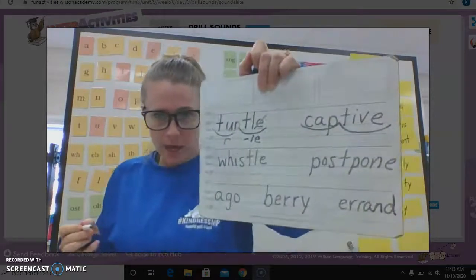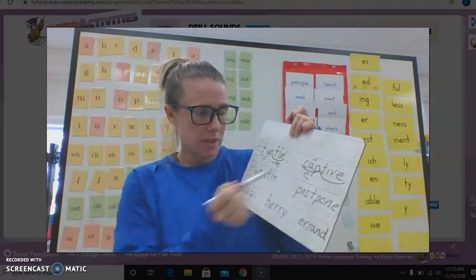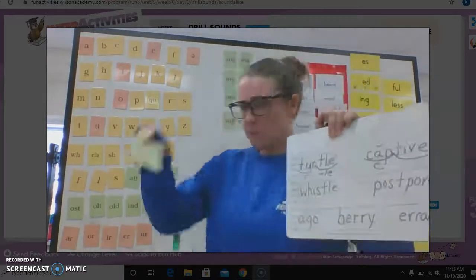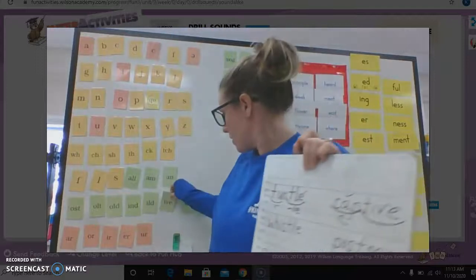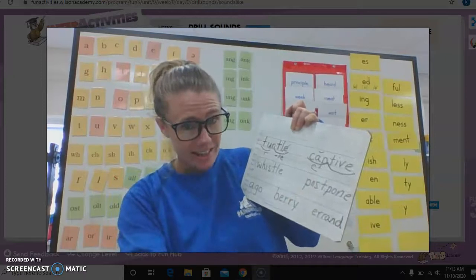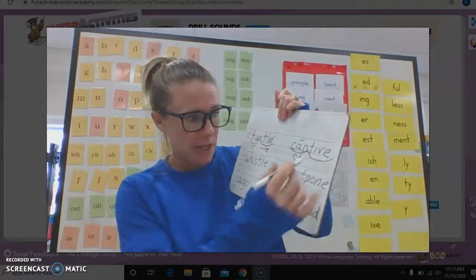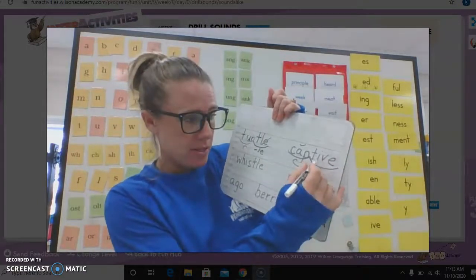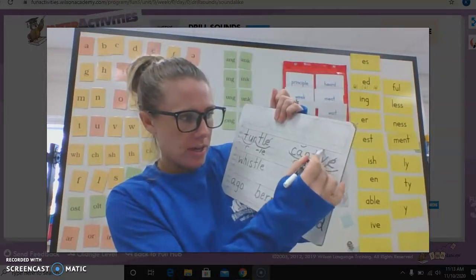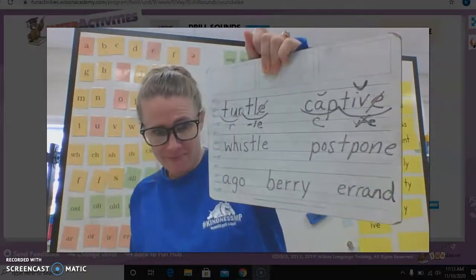Captive. We break it up in between the consonants. Cap is closed. And what about tiv? Check it out. That's one of the closed sound exceptions. It also looks like it's vowel consonant E. So it's technically not just a closed sound exception, it's a vowel consonant E exception, right? That's what it looks like, V dash E. But we cross it off, and we cross off that E, and we mark the I as a short I, because it's not really vowel consonant E.